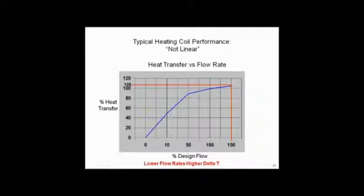Look at 50% flow. How many BTUs do you get? Roughly 90. So I cut the flow in half, and I'm still getting roughly 90% of my sensible heat. Look at 25% flow. How much of my BTUs am I getting? Oh, roughly what? 70%? So what are you telling me, Chris? I'm telling you, as you reduce the flow, the heat exchanger is not linear. In other words, I'm getting 90% of the BTUs at half flow.